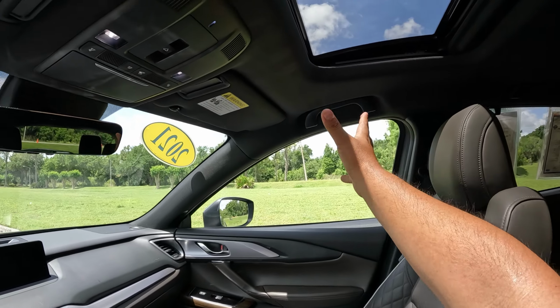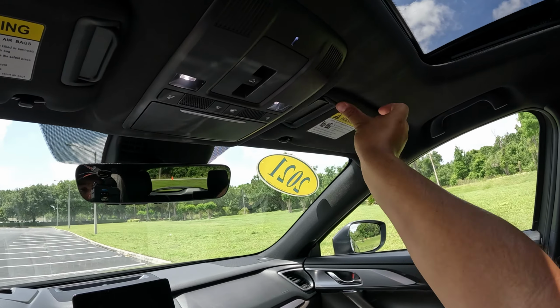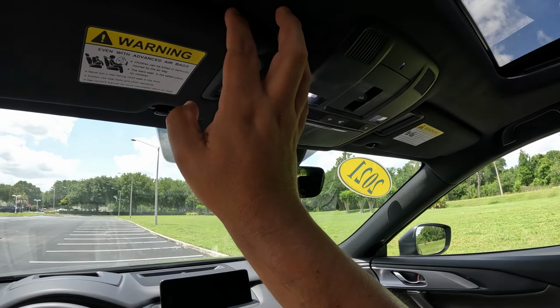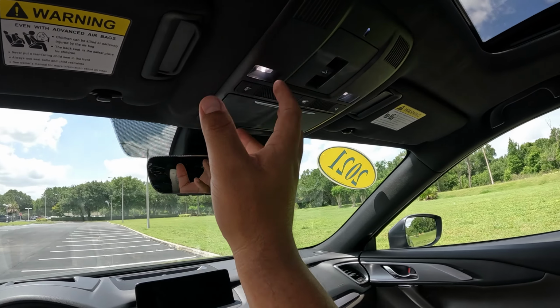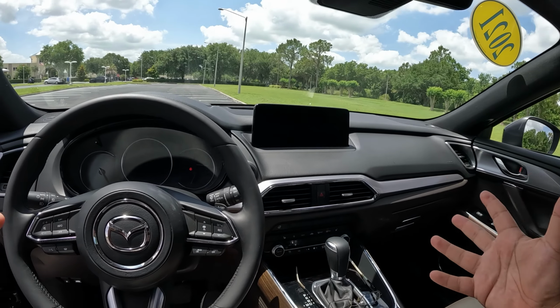Just starting to get a little more light. We got a black headliner here as well. We got lights and all kinds of things here. Of course, we don't have any HomeLink that I see, but we have buttons for your lights and, of course, the sunroof as well. Really nice the way everything's designed, obviously.